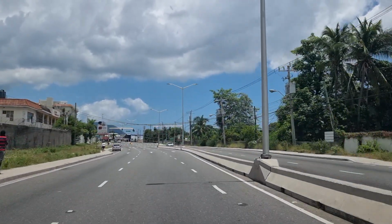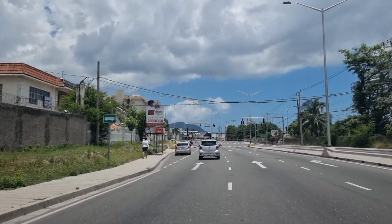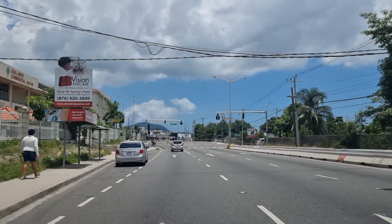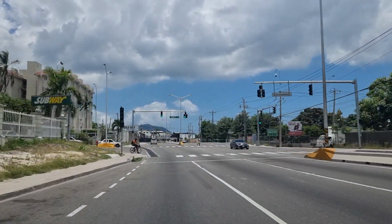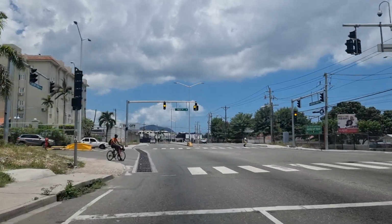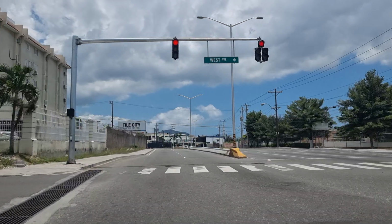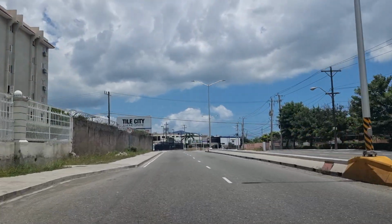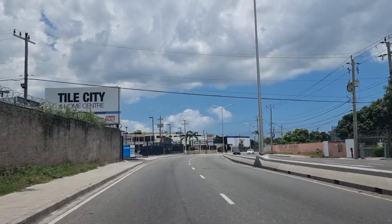So we're now on Constant Spring Road, and we have the Oaklands gated community on the left. Mini plaza at the front, Oaklands Commercial Center, and they have a subway there. So we're now heading in the direction of Halfway Tree.